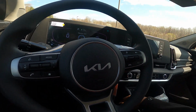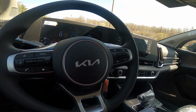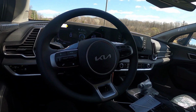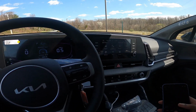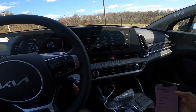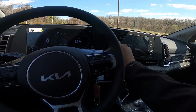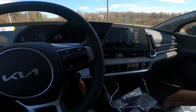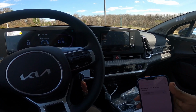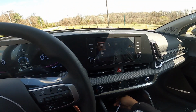Now, before we get ahead of ourselves, let me go ahead and try out the audio in this car. Now, yes, it's a base model, but we're going to go ahead and test it out, see how good it is. Alright, so we're going to test it out. Go to media. Now this does have Apple CarPlay, so let me see if I can get this to work.